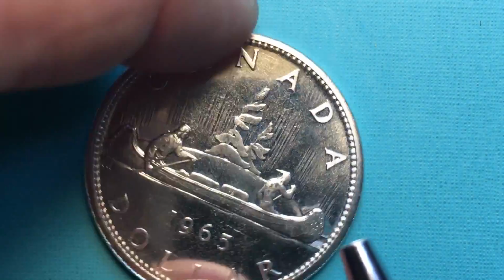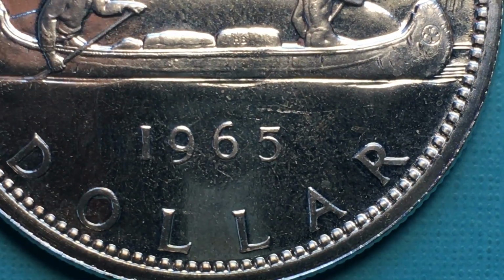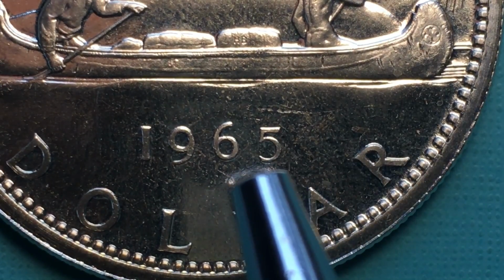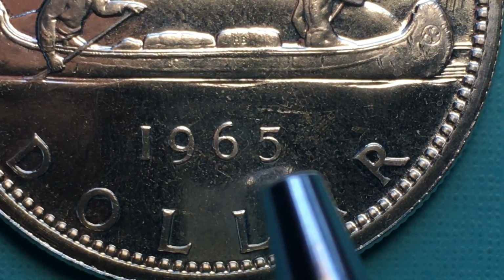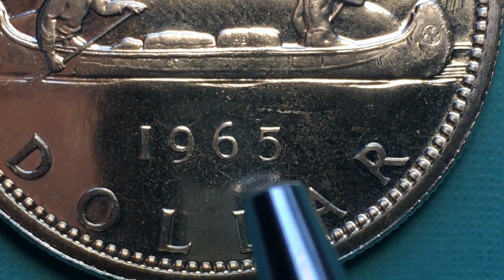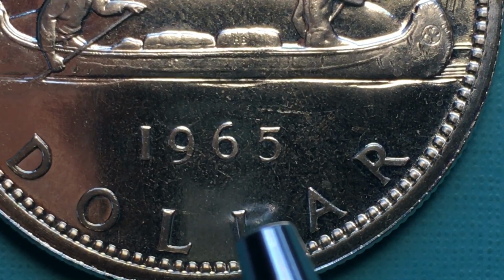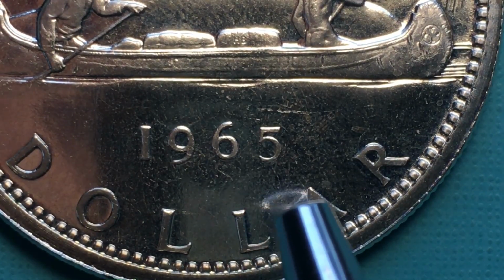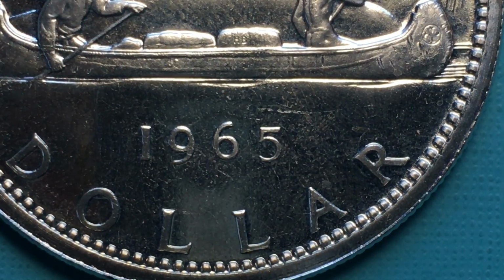And if we look on the back, they also had another characteristic, and that is that this 5 here on some of the coins was a pointy end 5, and on some of them it was a blunt end 5. So if you're looking for this coin and you want to find the most valuable one of this, you want one with a pointy 5 but large beads. And what we have here is a pointy 5 with small beads.